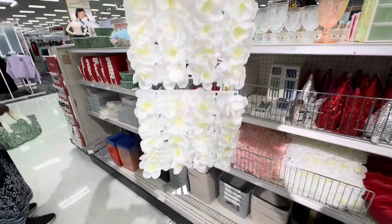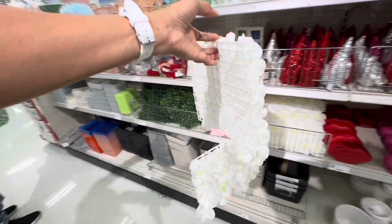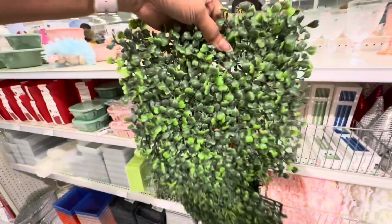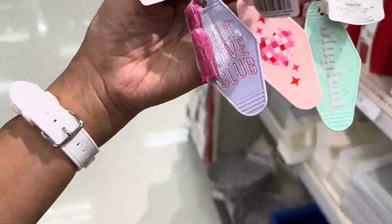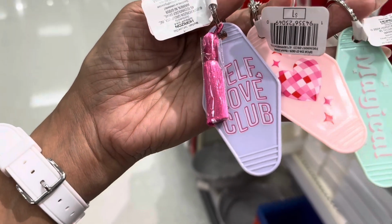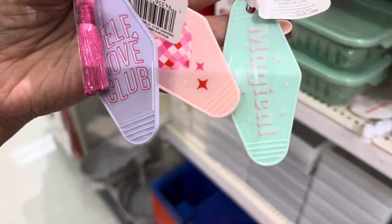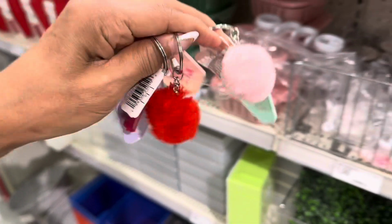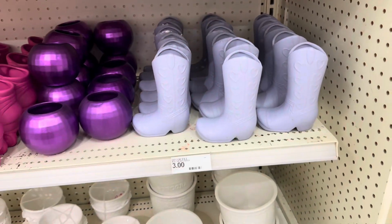Oh, they have the greenery tied. You get two for $5. This is the green one, and the leaves shaped like hearts. Oh, look what I found, some cute little key ring. Self-love, and it got a tassel. This one has a multicolor heart, and this one says magical. And these have pom-poms, see? They're cute. I'm not sure what these are for.